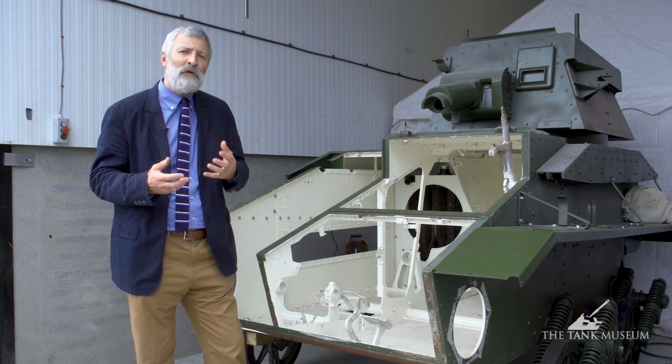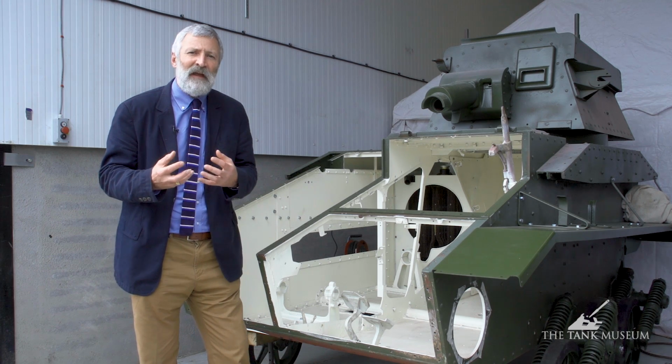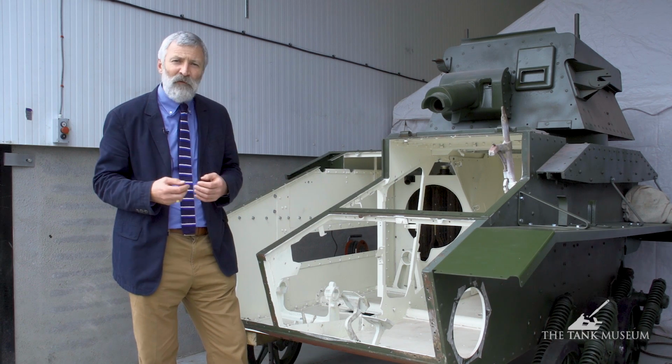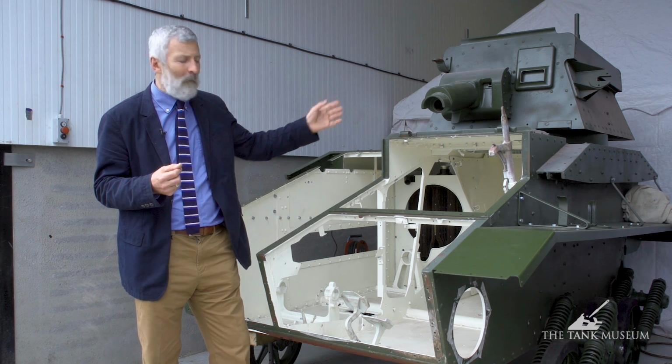The Mark I, II and III were really experimental versions, and the Army was getting used to the idea of how light tanks might be employed, what was the best model to make. And when the Light Mark IV came along, it's actually the last light tank with only a two-man crew. You've got a driver and a commander in the top.